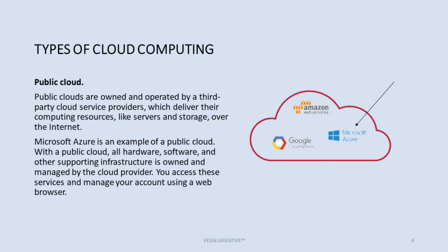Public cloud. Public clouds are owned and operated by third-party cloud service providers, which deliver their computing resources, like servers and storage, over the internet. Microsoft Azure is an example of a public cloud. With a public cloud, all hardware, software, and other supporting infrastructure is owned and managed by the cloud provider. You access these services and manage your account using a web browser.